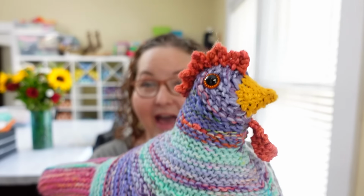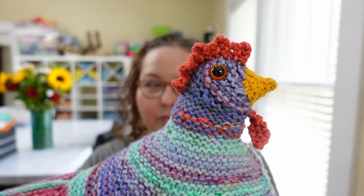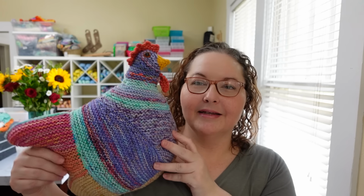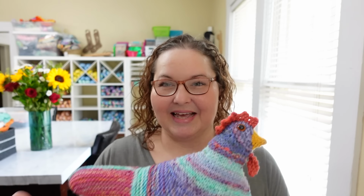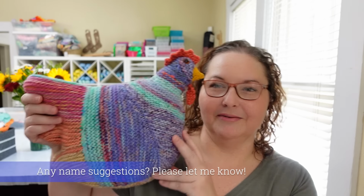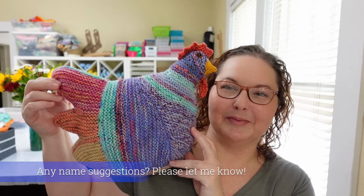So thank you, Mom. It's so adorable. I have not even named her yet. I'm trying to think of a cute, clever name, some type of pun or something, but I haven't, or I might just pick a name. I don't know. I haven't named her yet. So isn't she adorable? I absolutely love her.